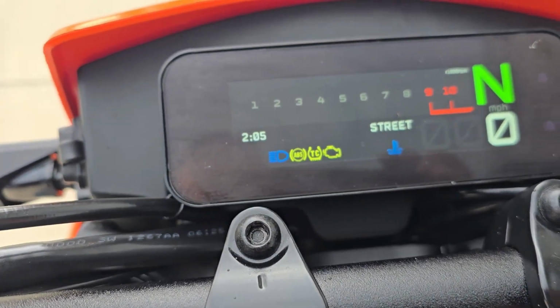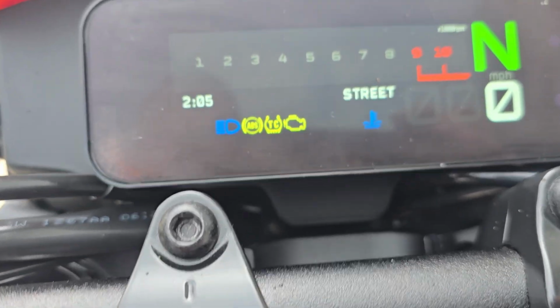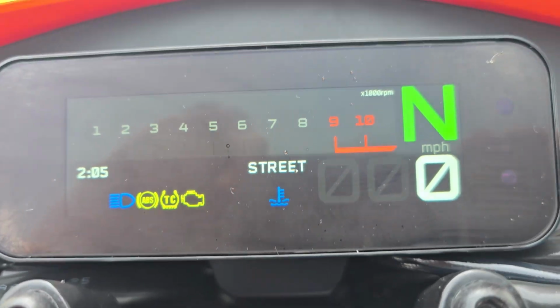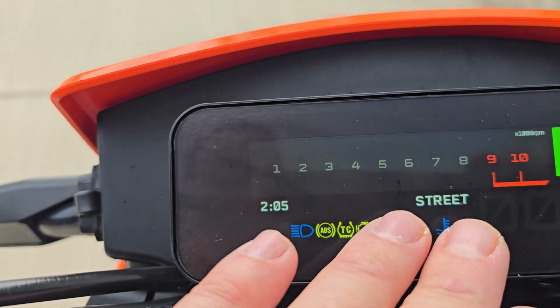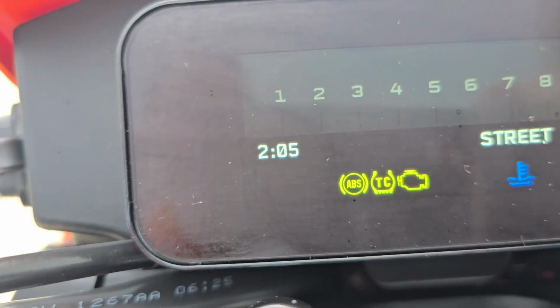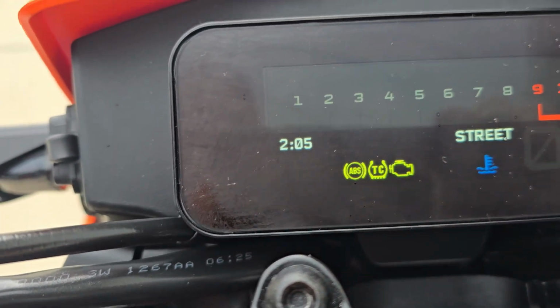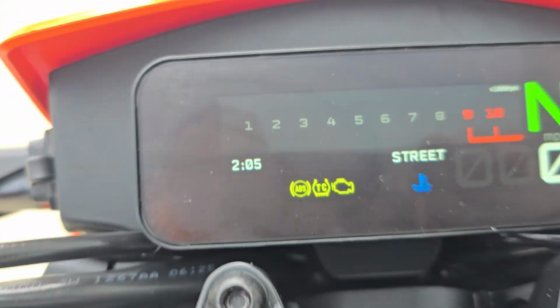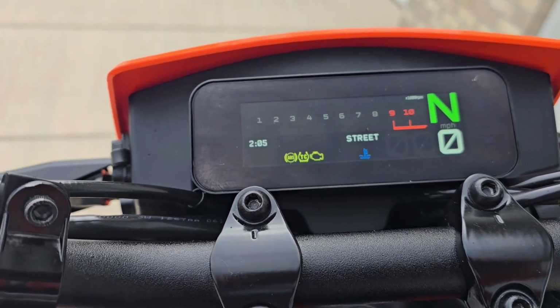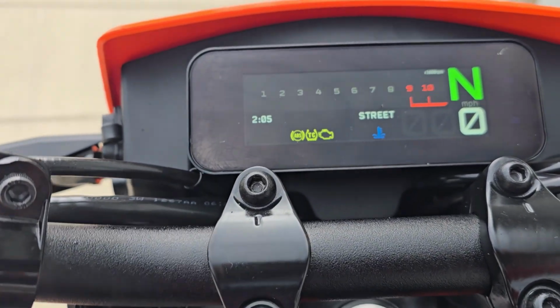So this is your standard readout, and you can see a big display for neutral, miles per hour, it tells us we're in street mode, time, and that our high beam is on. This tells us that our engine is cold. It really gives you a lot of data. I know some people say it's small, but I think it's very sufficient. I think it's very nice.